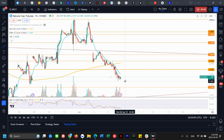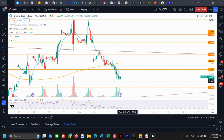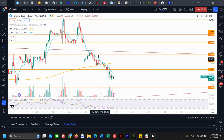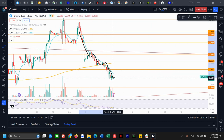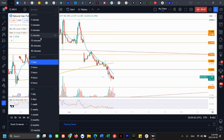It could have gone lower if we had more hours during this trading time. But we can't say this is the bottom. None of us can confidently say this is the bottom of the drop, because the hourly downtrend is still intact, as well as even the shorter term time frame. The 5 minutes probably still in the downtrend.